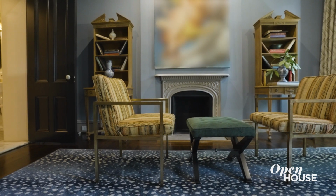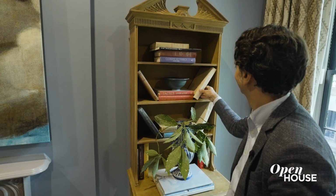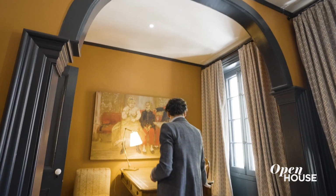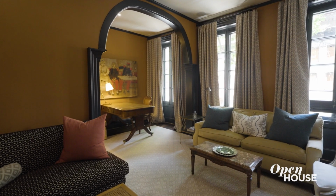I chose these two antique bibliotheques to flank the fireplace, and the pediments in the bookcases actually have the same scallop detail as in the mantel. To complete the primary suite, on the opposite side is a lovely little sitting room. I took the opportunity to create this lovely little desk niche, and I painted the room a brilliant pumpkin color.